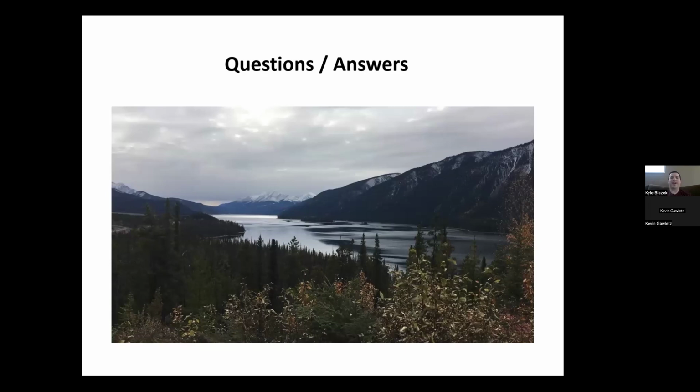This picture here was taken up at that project I mentioned by the BC Yukon border. And this is right by my work site. So I got to drive past this every day to and from the work site. And it's just beautiful. I like nature.